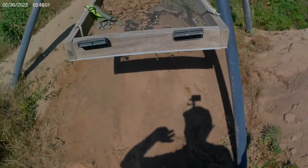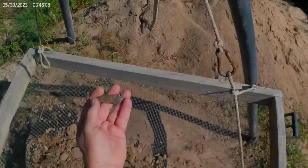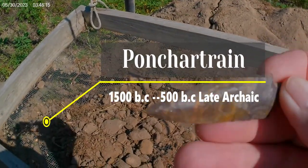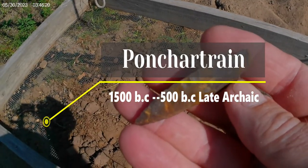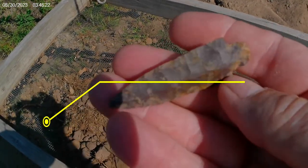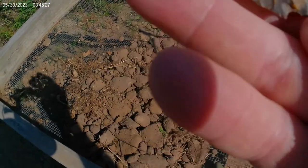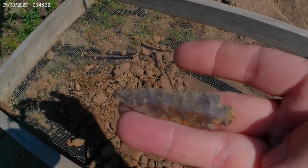Alright. Catching my breath after being in shock at the beauty of this piece right here. I want y'all to see this, and I hope you can. I'm gonna take this off again and make sure I get it in here. That is a G10 Pontchartrain point. I was thinking it was Collins, but it's not. It's just a little longer, but it ain't the biggest Pontchartrain. But I'm gonna tell you what, that's lethal right there.